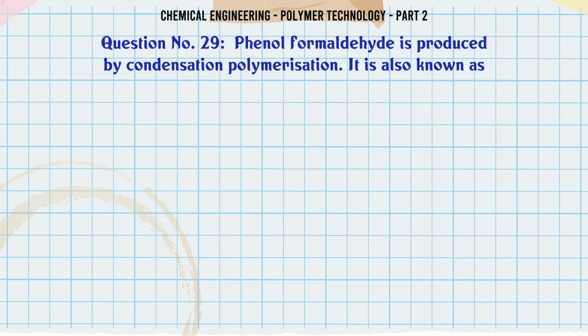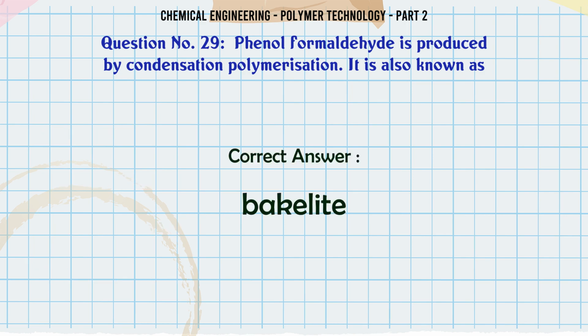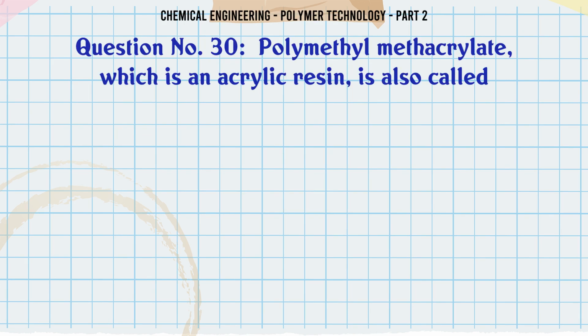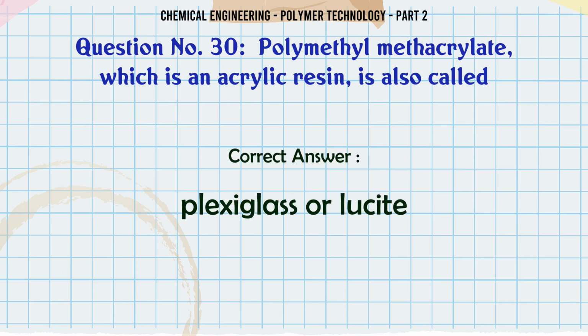Phenol formaldehyde is produced by condensation polymerization. It is also known as A. Teflon, B. Bakelite, C. Polyester, D. Nylon 66. The correct answer is Bakelite. Polymethyl methacrylate, which is an acrylic resin, is also called A. Thiocol, B. Plexiglass or lucite, C. Dacron, D. Teflon. The correct answer is plexiglass or lucite.